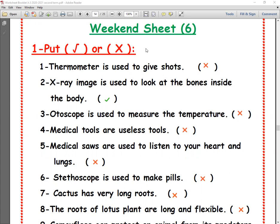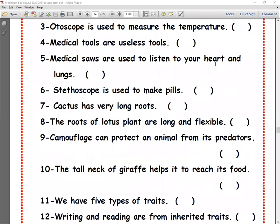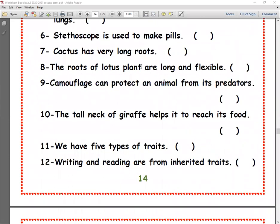Have you finished? Okay, after that. Number 9, camouflage can protect an animal from its predators. Yes, right. Camouflage protects an animal from predators. Number 10, the tall neck of the giraffe helps it to reach its food. Yes, it helps it to reach the leaves of the tall tree. Number 11, we have 5 types of traits. No, we have 2 types of traits only: inherited traits or non-inherited traits. Writing and reading are from inherited traits. No, you learn them, so they are from non-inherited traits.